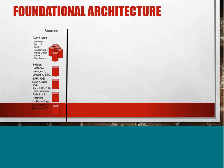So the foundation of our application that we talk about is really what's most important here. There are all sorts of different sources like we talked about. Over here we've got examples of different retailers. We've got examples of different social media sites. We've got our examples of ERP applications and even third-party data providers. And again, this is just a small sampling. This is what we would see in any one of our typical customers.